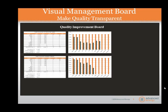And then it's posted. It becomes visual. Quality improvement has to be transparent. People have to see how they're doing, and it must be celebrated. Next slide.